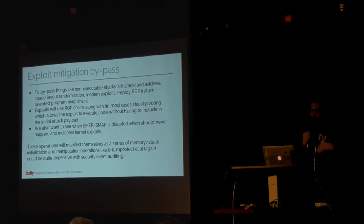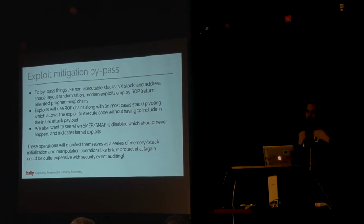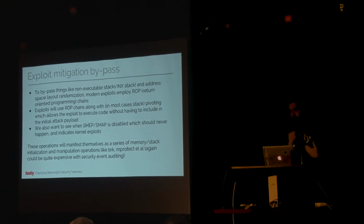A really popular mechanism to get around things like non-exec stacks is ROP chains and stack pivoting, which allows the attacker to construct stack frames that don't actually include the code, but leverage the executable code that's already mapped into the process. And we want to be able to see that. To do this, the attacker needs to have control over a region of memory. Depending on the exploit, there may be a series of stack pointer rebasing or other memory protection operations to set up the pages so that we can run our exploits. These are generally system calls that we wouldn't consider security relevant. Depending on the operating system, you may or may not even be able to produce an audit record for them.